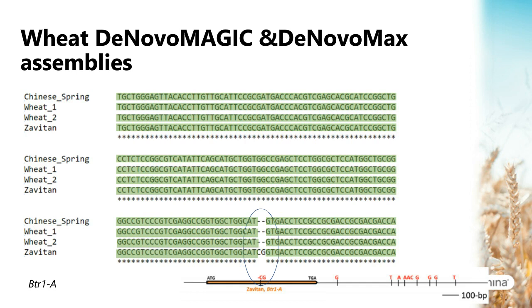And you can see that the quality is the same. So as you can see, this would enable us to replicate the same results by detecting the causative BTR1 mutations and actually solve the biological question that was in the base of our study. So to summarize, understanding the genetic diversity is greatly assisted by having high quality and continuous genome assemblies. The DeNovoMax assembly is an efficient and practical way to obtain genome assembly and allow us to bridge the gap between genotype and its phenotype.